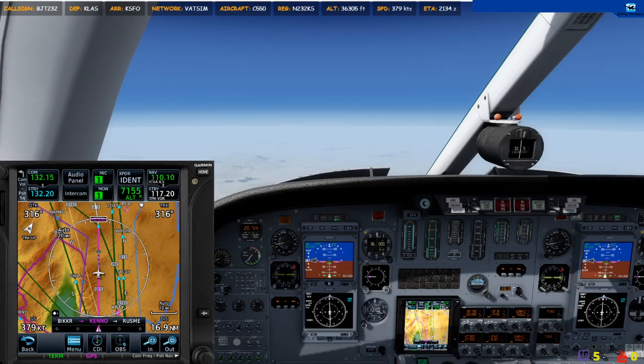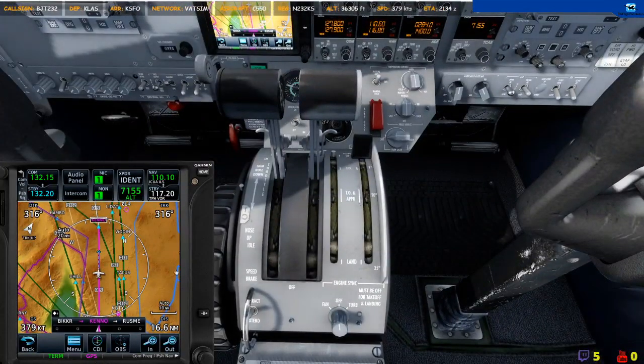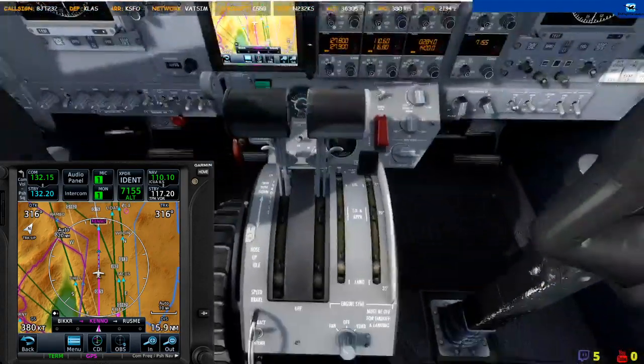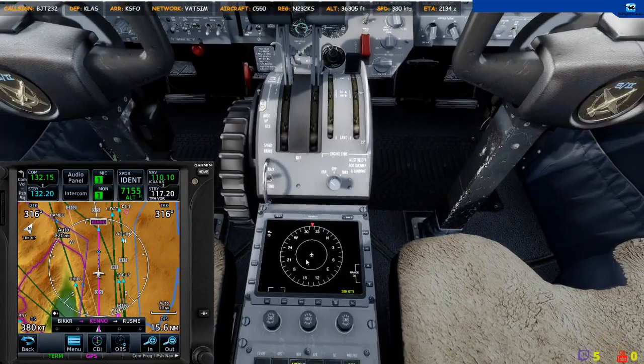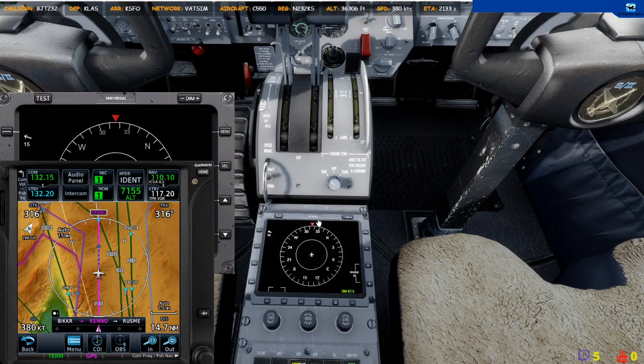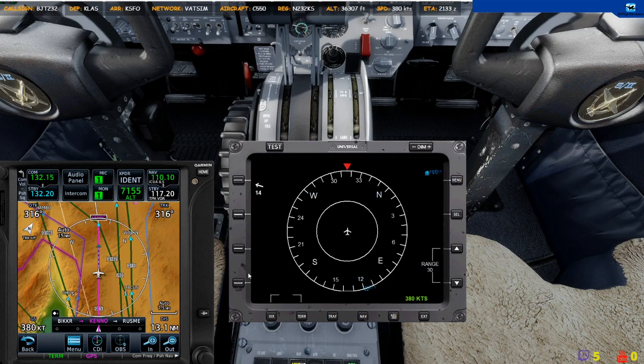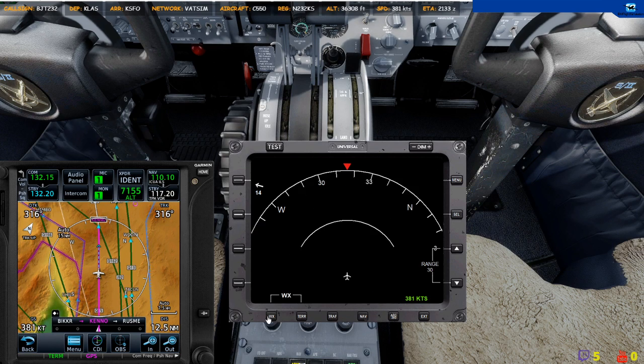Mooney 51 Juliet, Paso Robles altimeter 3009. Let's see, do I have... Oh, well, the weather radar really doesn't work that well on this thing. But, I mean, it's okay. Let's see if I remember how to even do this thing. Let's bring it up over. Let's see, go weather. Make that a little bit brighter. I think it has to be in the arc mode, then you can go to weather mode.